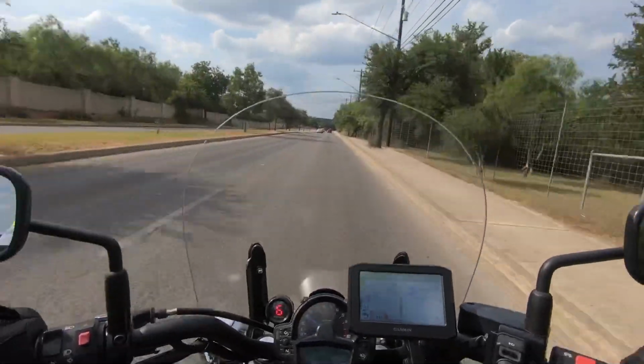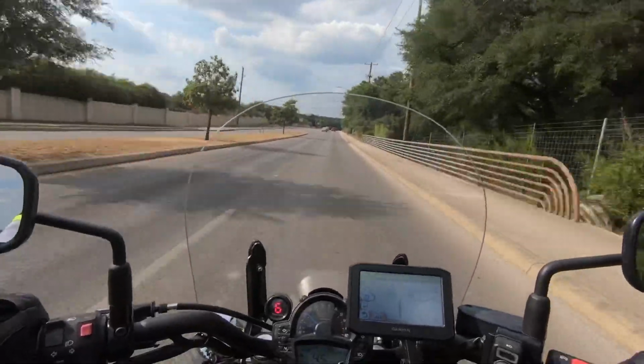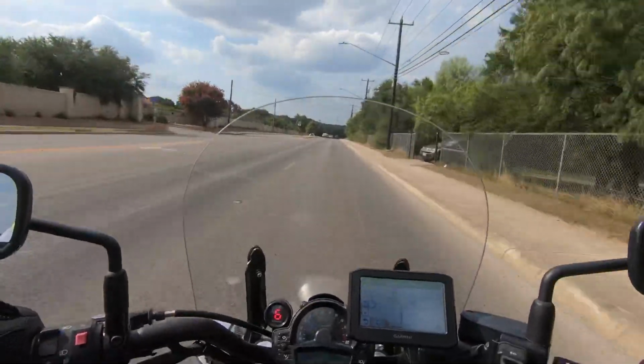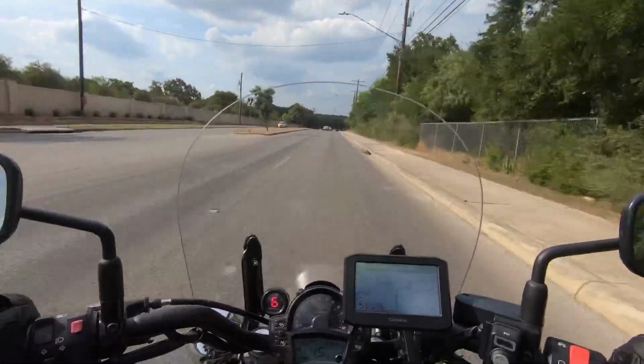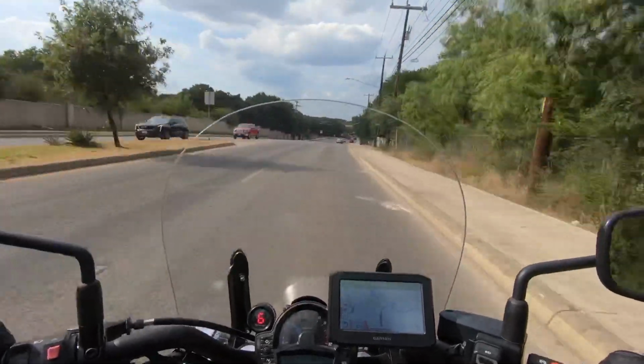So what I had them do was air up the tire completely, actually put 1 or 2 more pounds than the factory spec calls for on those tires. And so now I'm riding back home.